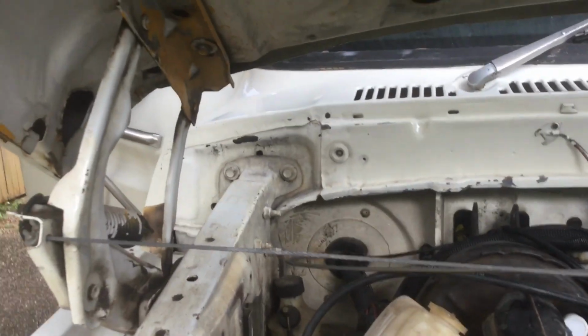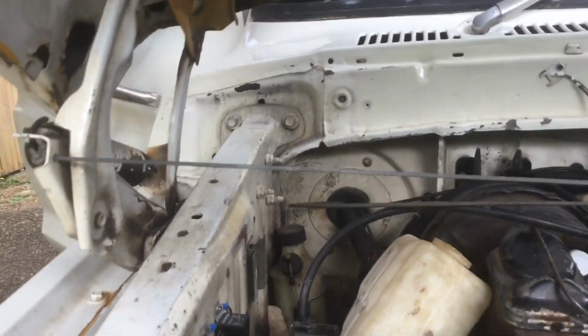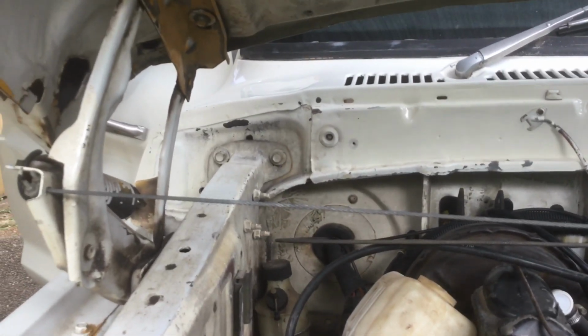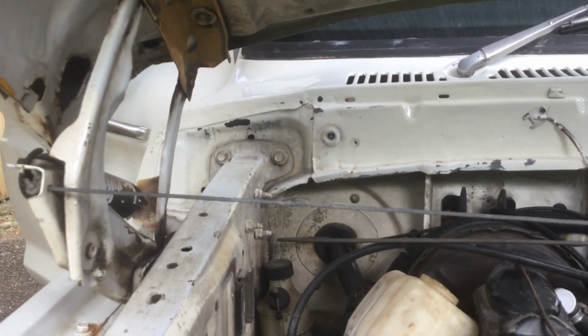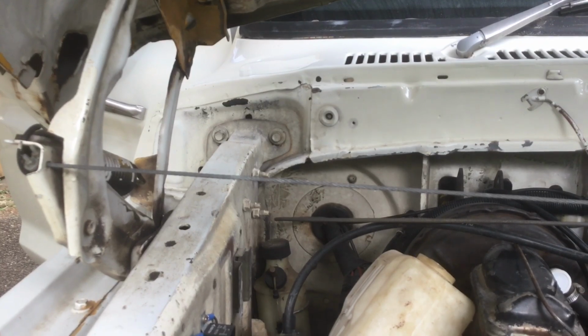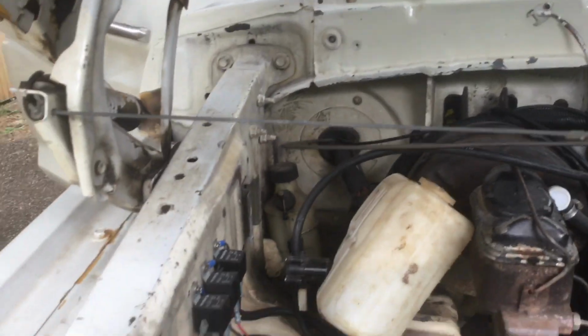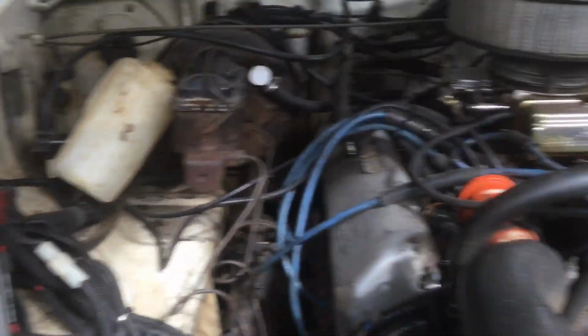Now, clearly, I don't know a big heap about FE bodies, but this one, everywhere you look, is galvanised. So all that firewall's galvanised. This is a 78 model. They tell me it's made in Canada. So all of that, you can see where the paint's come off, that's all gal. This is all gal down here on the inner guards.